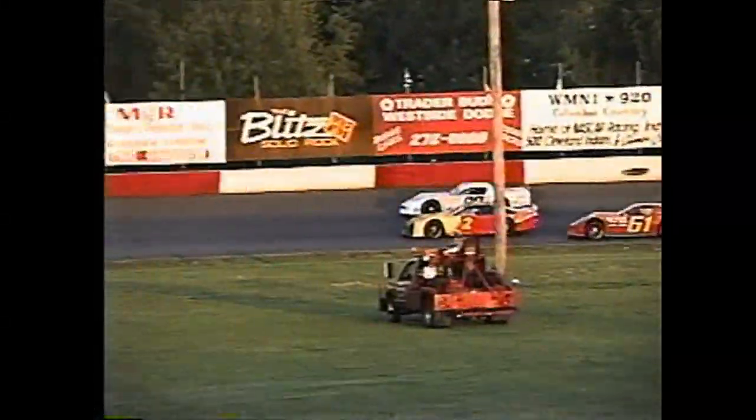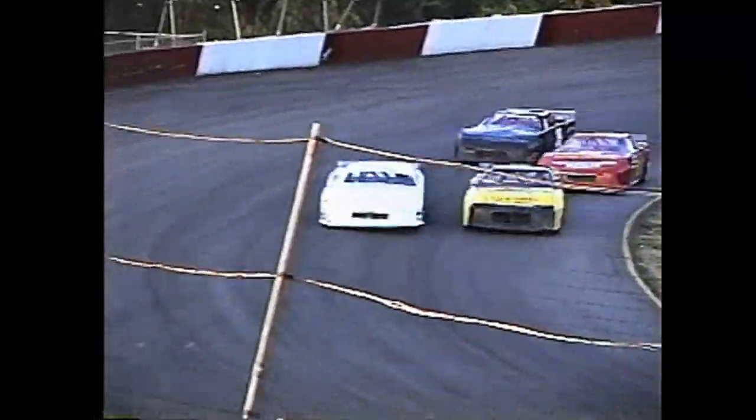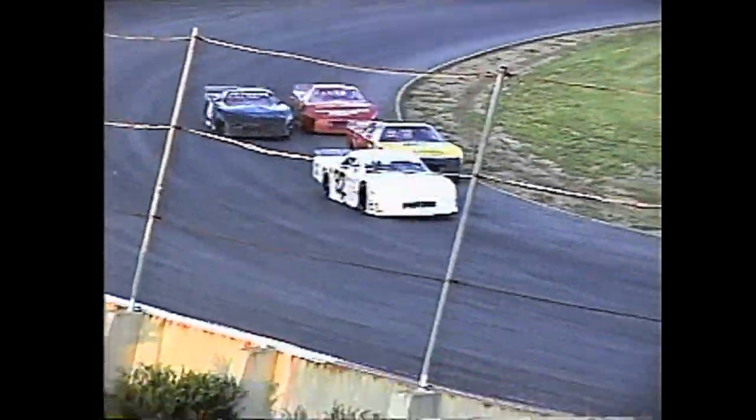Bobby Bocook, a little squirrely in turn two. Puts a wheel mark on that brand new paint job of Donnie Renner. With the advantage. That new paint job doing the trick for Donnie Renner. He leads. Bobby Bocook is second. They'll get the halfway signal this time. Randy Maynard Jr. now strutting his stuff on the outside. He runs third.